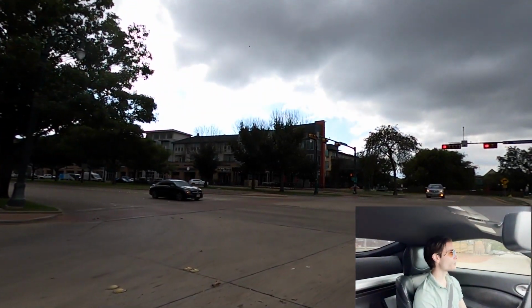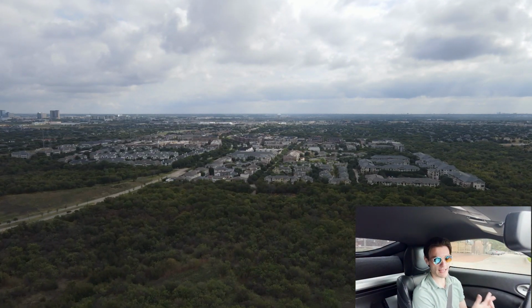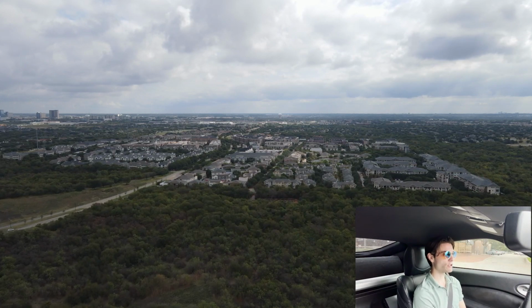So this is the Austin Square that we're looking at. This is the main hub for Austin Ranch. This is where you're gonna come if you want to hang out. They got restaurants, bars, lounges, all kinds of stuff.